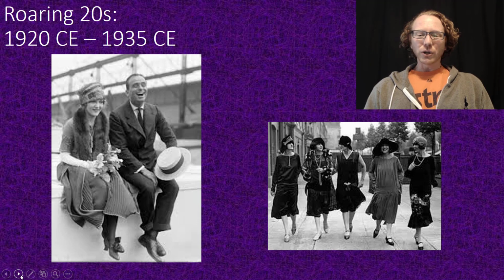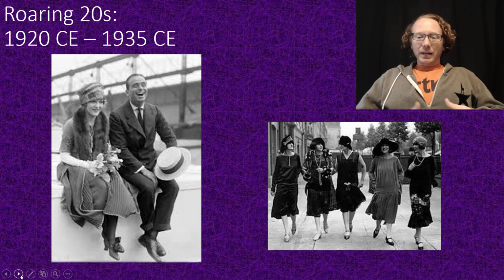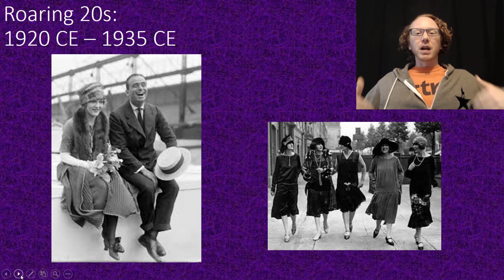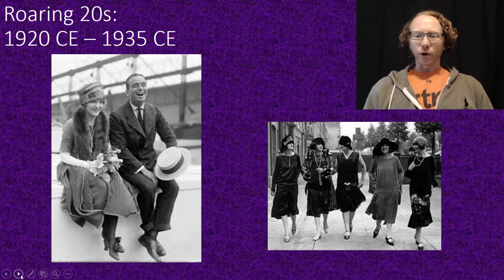You also notice the waistline for the women's fashion drops below the hips. Your waistline is about where your belly button is. That's your true waistline when we're talking about fashion and clothing. But ultimately, at this time the fashion drops below the hips. So it makes the torso look really long, but the legs look a little bit shorter, if you can notice that there.